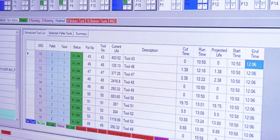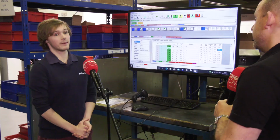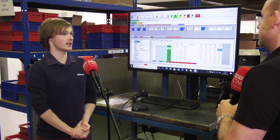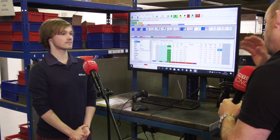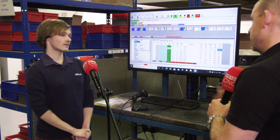How would you have done all this before this software? It would have just been by what you think is the right time to change and do things? That is correct, yeah. Or it would be based on the machinist knowing the intricacies of the machine. So you're reliant on an operator as opposed to now you've automated. The machine's automated, but this is automating one step further, isn't it?